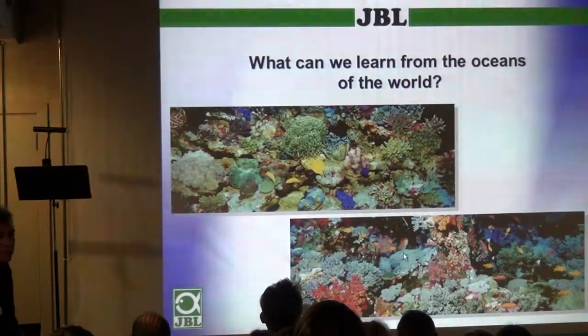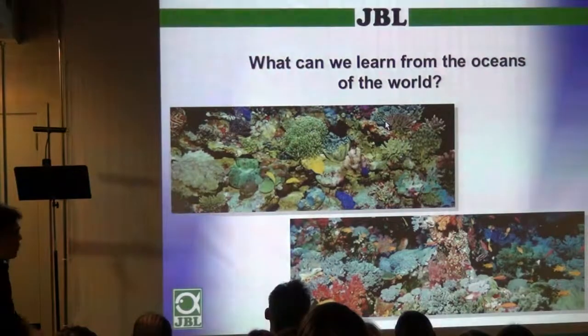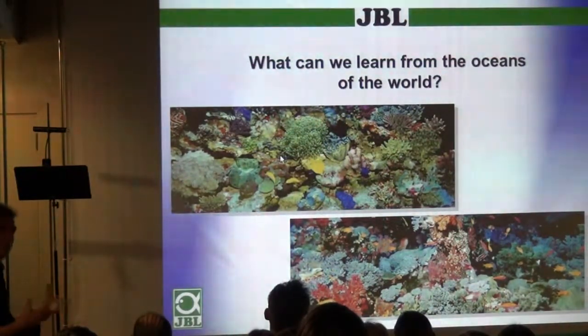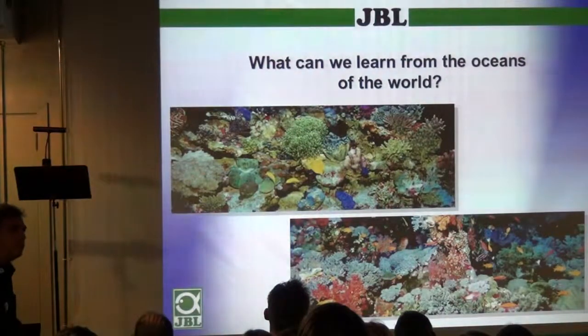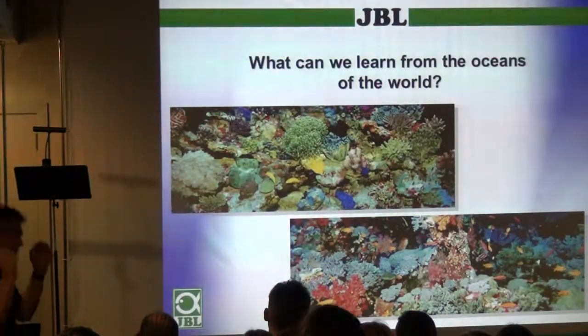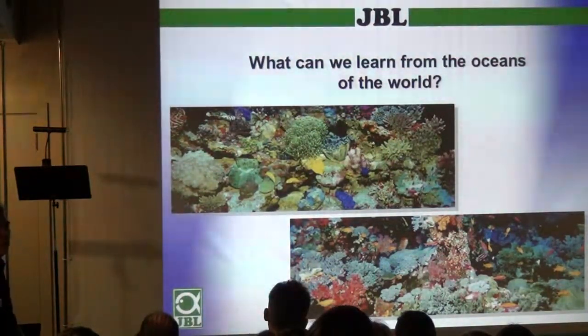Aquarium, ocean. Yeah, right. But today, we are able to have a marine tank like this. They look like the ocean, they can be so beautiful. We are so good now that we can keep live coral, that we can breed coral, that we can breed marine fish. So we have improved the situation a lot.